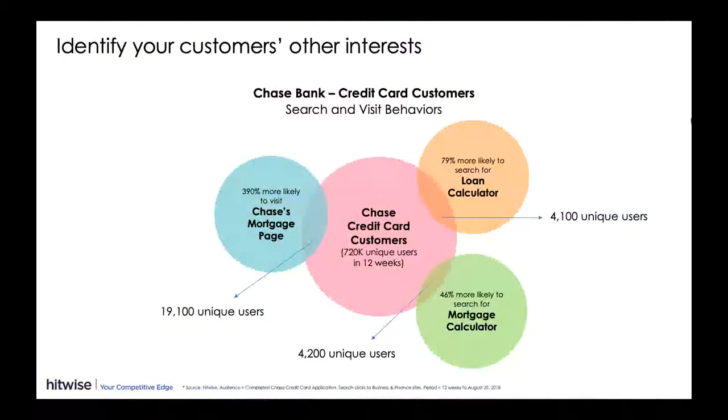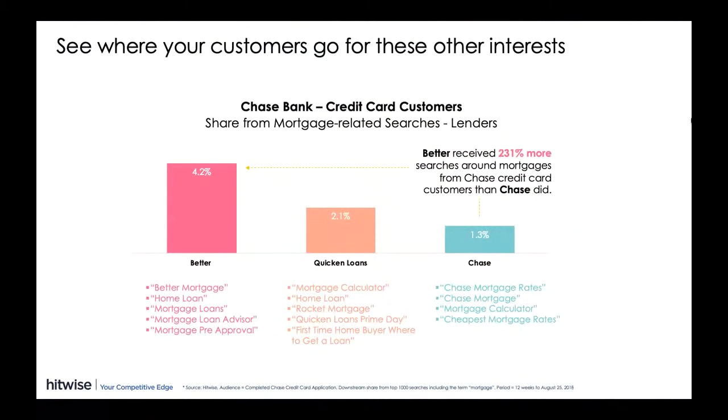and mortgage calculators. Now that they've identified the opportunity to increase the customer's lifetime value, we need to understand why customers aren't coming to Chase for these services. We can look at where else these customers are going for those mortgages and loans. And the data reveals that Better and Quicken Loans are attracting higher volumes of visits from Chase credit card holders seeking a mortgage. When we drill down into the search, we see that they're going to the competitors for loan advice and information for first-time home buyers.